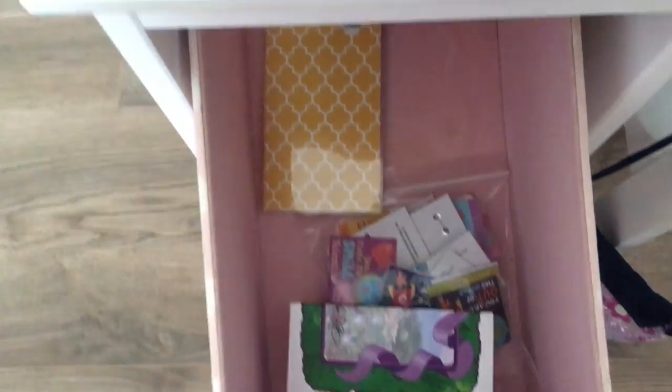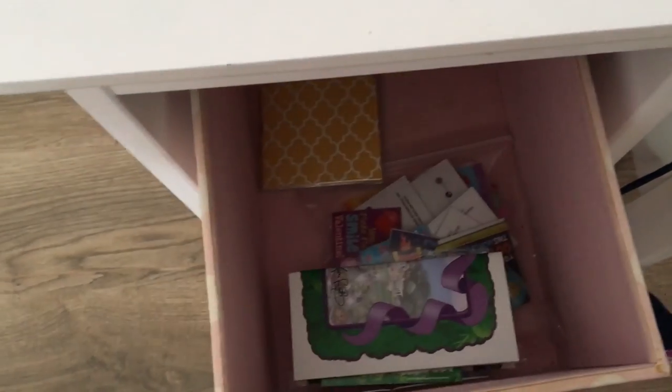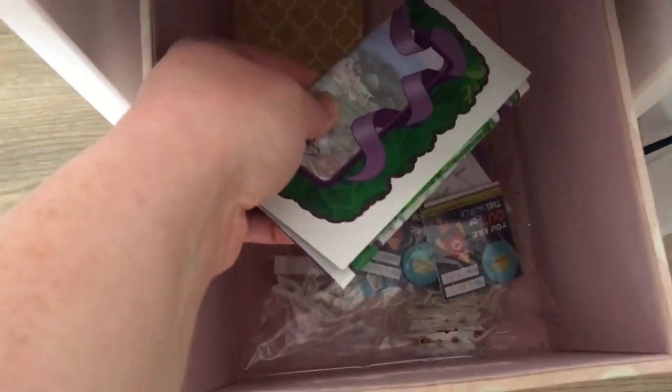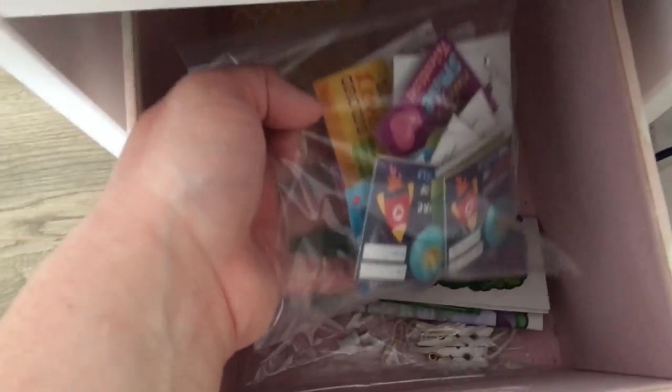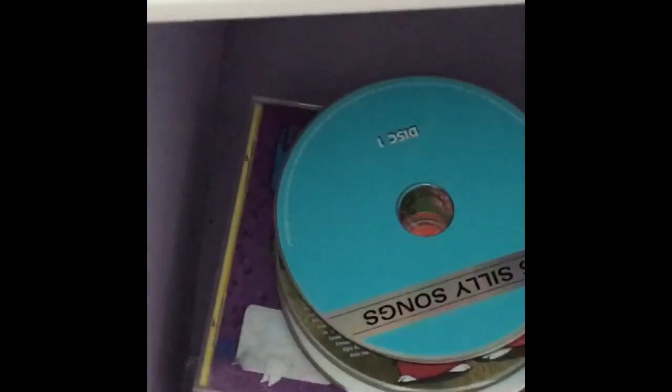And this one has a few important things. So this is like her little calendar, like her day calendar. Birth certificate for her Cabbage Patch doll. These are her Valentines that are gonna go to school. The bottom bin just has some CDs, and I'm gonna go through those. We don't even listen to those, but there's some that I kind of want to save.